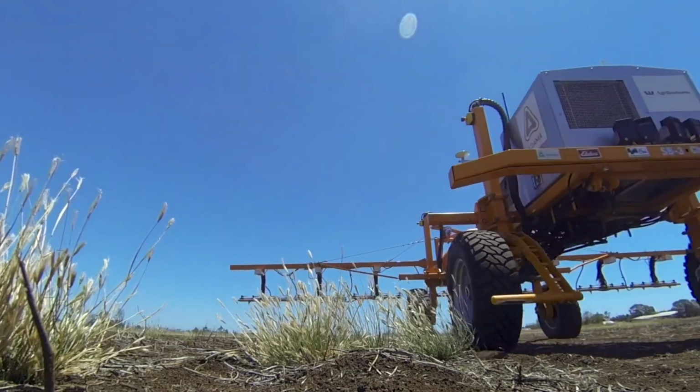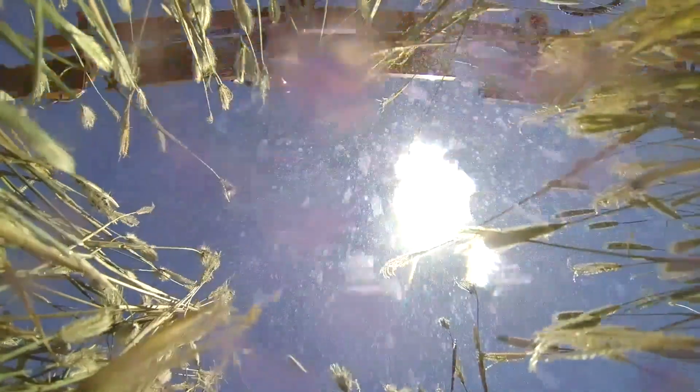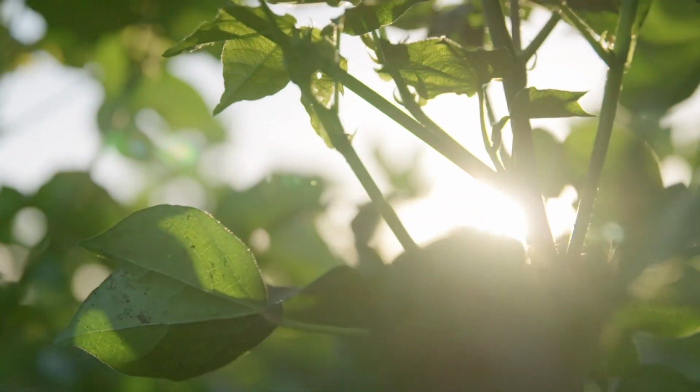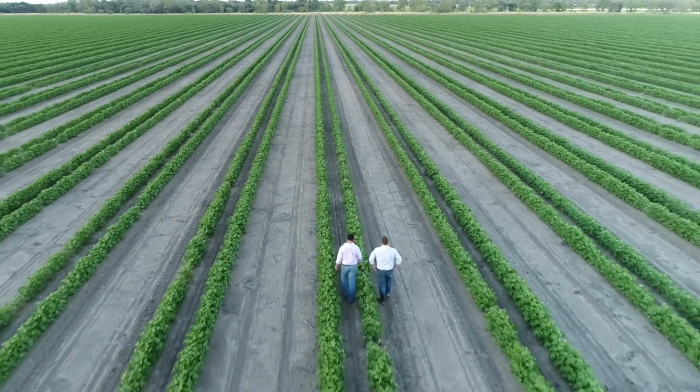We've seen a real reduction in our chemical usage with the use of the swarms, as opposed to a conventional farming system with our broadacre spraying units. We were able to put them in there and pick up the weeds that would normally be missed, and the swarms have been able to target these directly and put on higher amounts of chemical at a site-specific location.